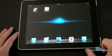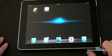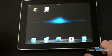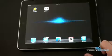Next, I've got Pac-Man. Again, as powerful as everything the iPad can do is, I oftentimes find myself using it for the simplest of tasks. And I love me some Pac-Man. So it's a great way to get your Pac on.